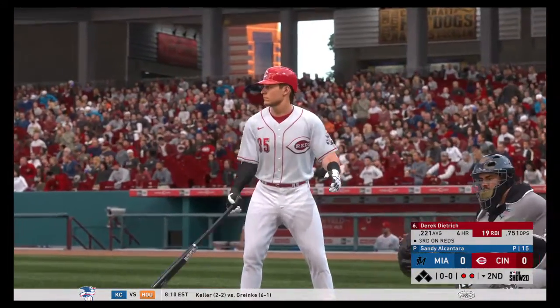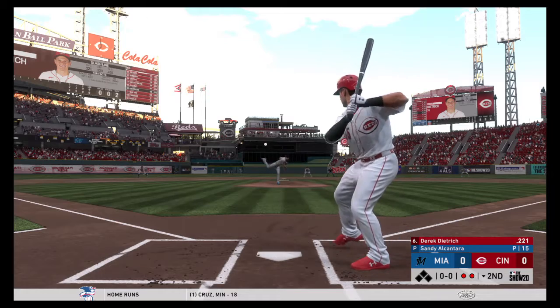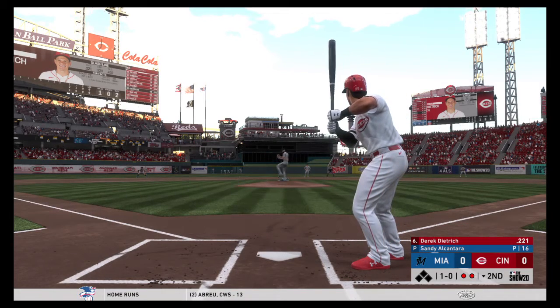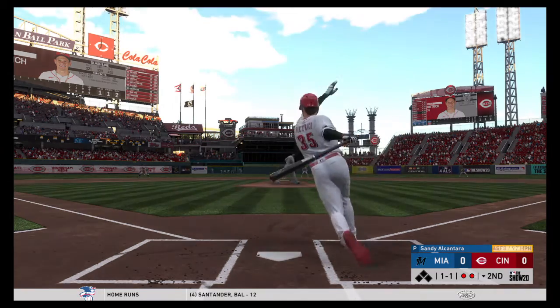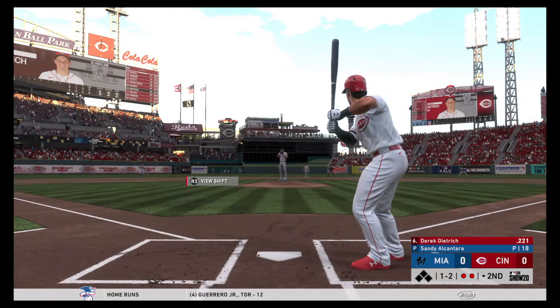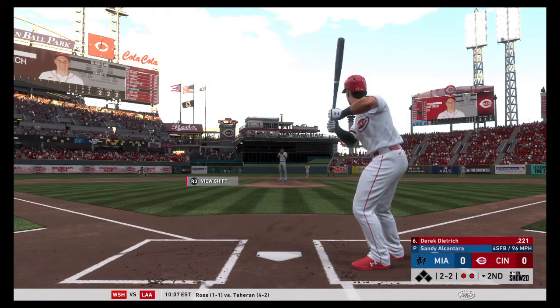So striding forward now, Derek Dietrich. And they start him with one high and away for ball one. 1-0 pitch is his slider, swung on and missed, 1-1. And the third baseman will have a look at it, but this is back into the seats. The 1-2 misses up and in.